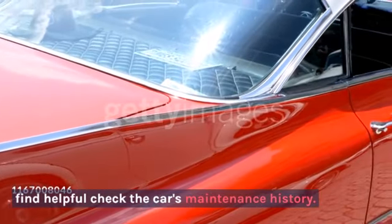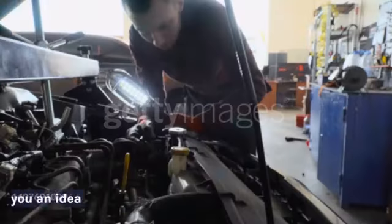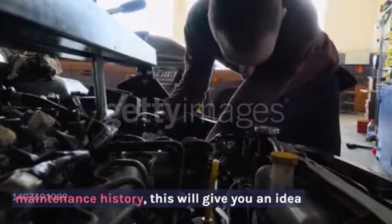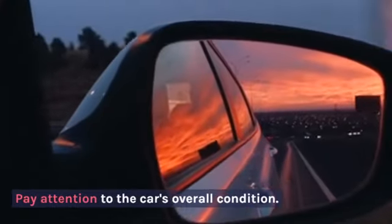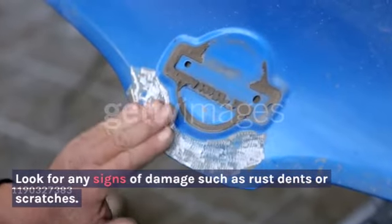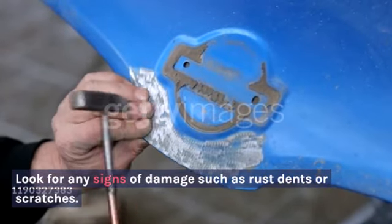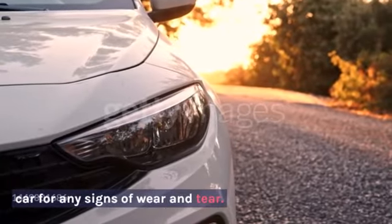Check the car's maintenance history. Ask the seller if they have any records of the car's maintenance history. This will give you an idea of how well the car has been taken care of. Pay attention to the car's overall condition. Look for any signs of damage, such as rust, dents, or scratches. Also, be sure to check the interior of the car for any signs of wear and tear.